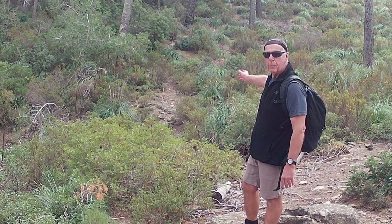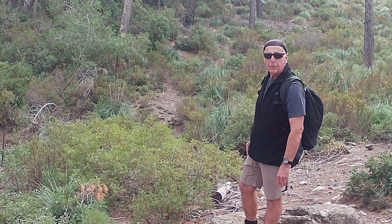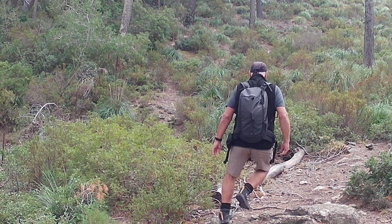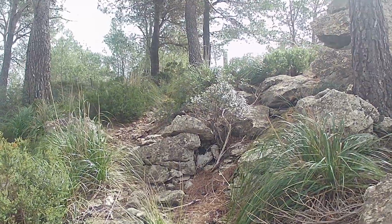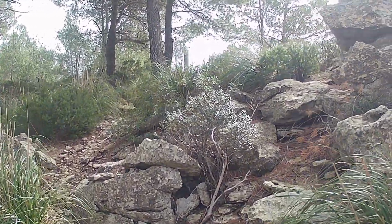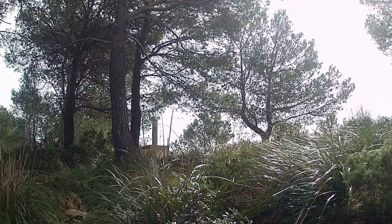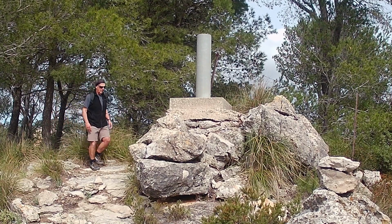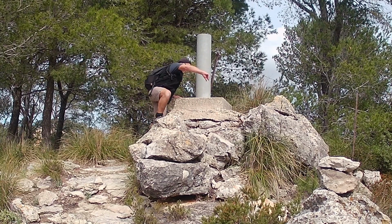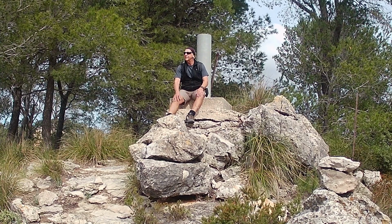So one final push up this grassy section and we should be at the top. Probably 2 or 3 minutes. And as I said, after about 3 minutes coming up that grassy slope, the trig point should come into view. And here we are at the summit of Albellons, the guardian of Caimari.